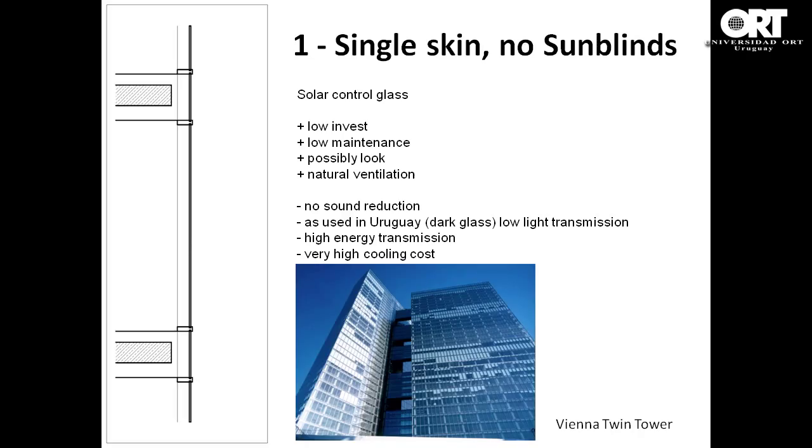The first is very simple, single skin, solar control glass, and that's it.